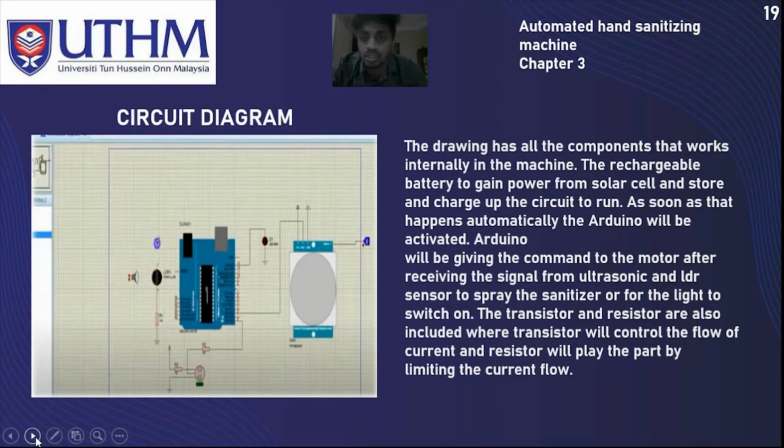For the circuit diagram, the drawing has all the components that works internally in the machine. The rechargeable battery to gain power from solar cell and store and charge up the circuit to run. As soon as it happens, automatically the Arduino will be activated. Arduino will be giving command to the motor sensors. As soon as the ultrasonic sensor receives the signal from Arduino, the motor will start to run. As the same for the LDR, LDR will receive the signal from Arduino. As soon as it detects the darkness, the LED is switched on. The transistor and resistor are also included, where the transistor will control the flow of current and resistor will play the part by limiting the current flow.